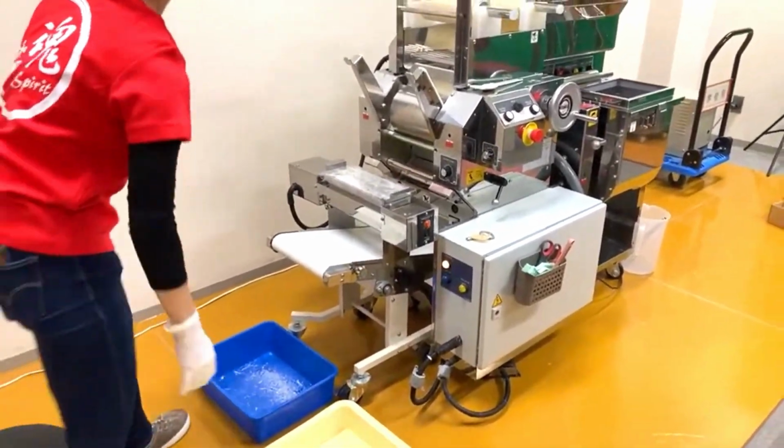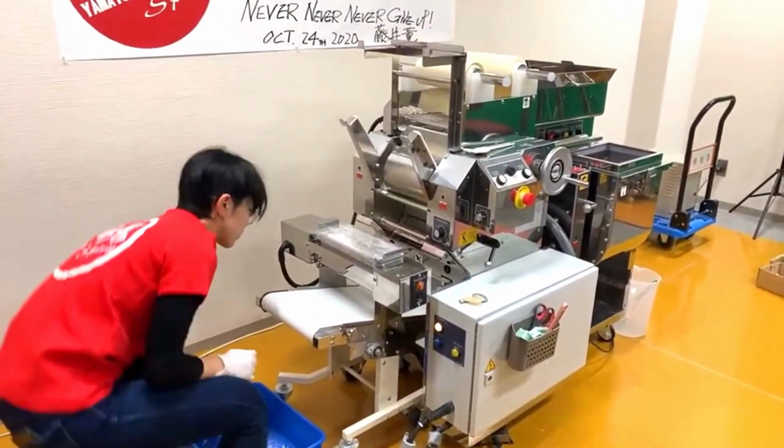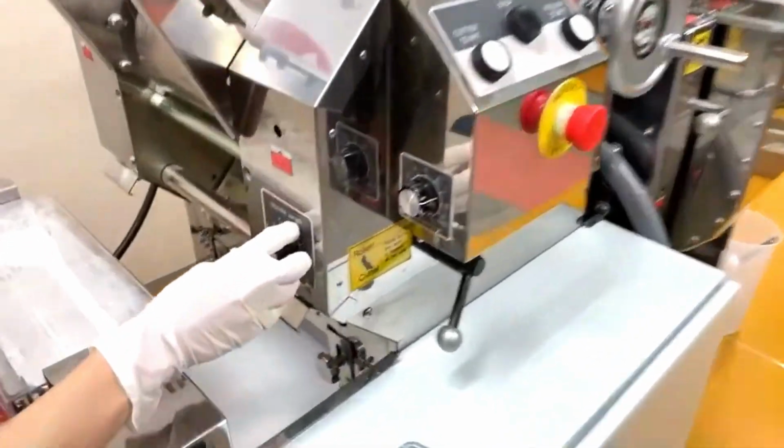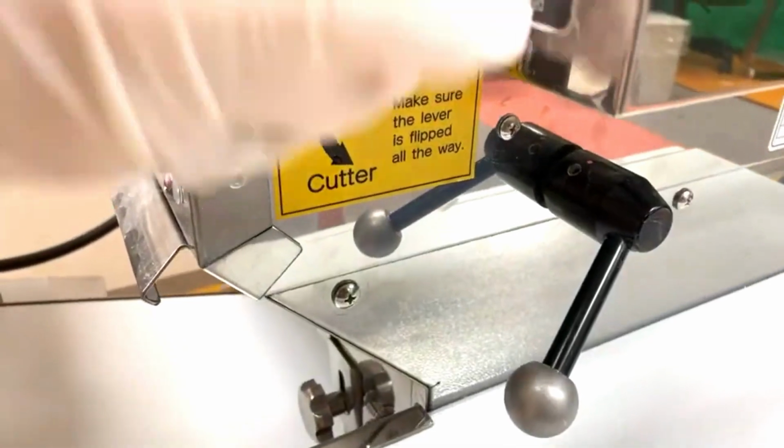A total of 12.5 millimeter, so we're cutting it.